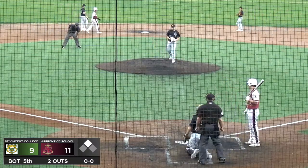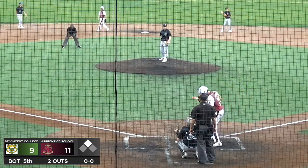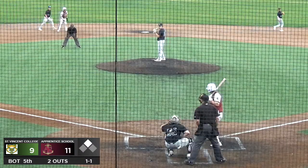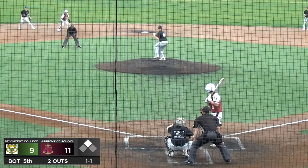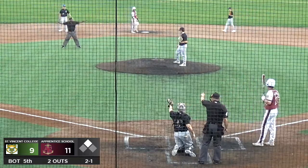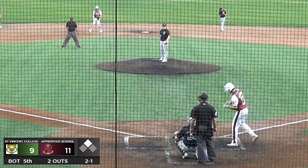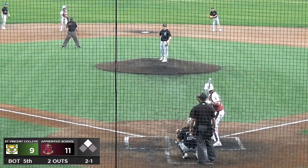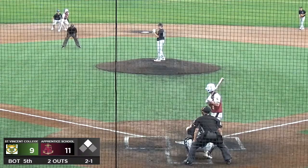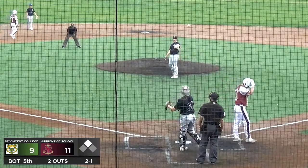There's a strike. One and one's a count. Low and two balls. Pulled that one out of play for strike two.